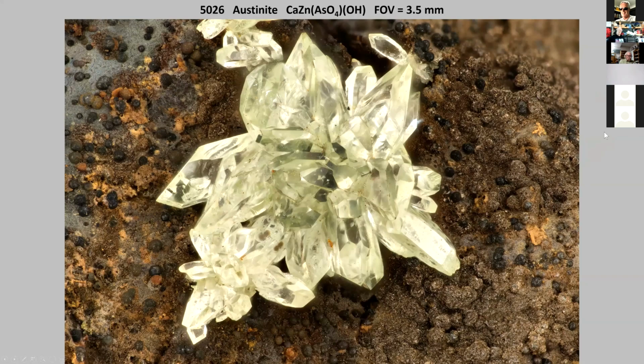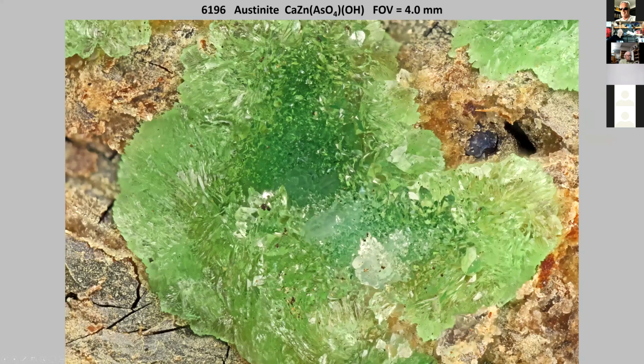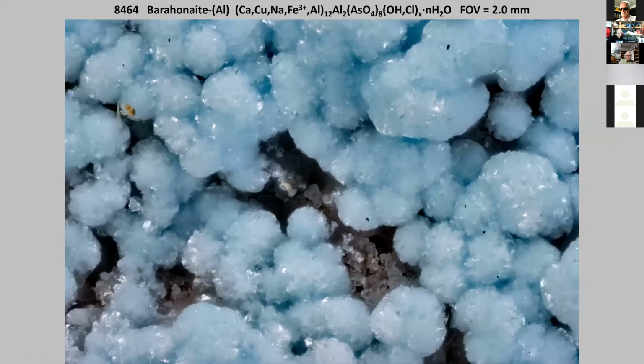Another group of austenite. And here we've got colorless austenite rosette on some pale yellow adamite. Some of the cuprian austenite. Beaverite-Al. This is an interesting mineral. The type locality is in Spain, but it's actually first found at Gold Hill.